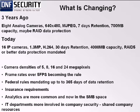Okay, things are changing, and they were changing pretty fast. 3 years ago, 8 analog cameras, 640 by 480 resolution, MJPEG compression, 7 days retention, maybe some data RAID protection. That was a fairly common small business requirement.